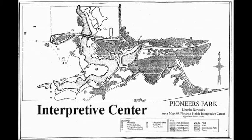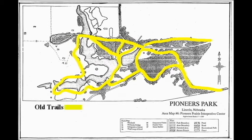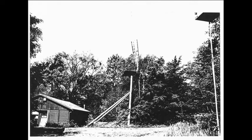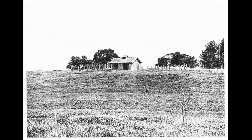The Interpretive Center area occupies over 100 acres. A bird sanctuary was originally planned for the area that is now Chet Ager Center. The windmill, which was once used for pumping water for the plants, remains in its original location and was constructed by the WPA. The Park Zoo was established in 1929 and the Prairie Center added in the late 1980s.